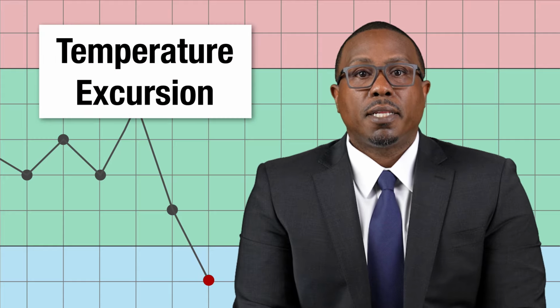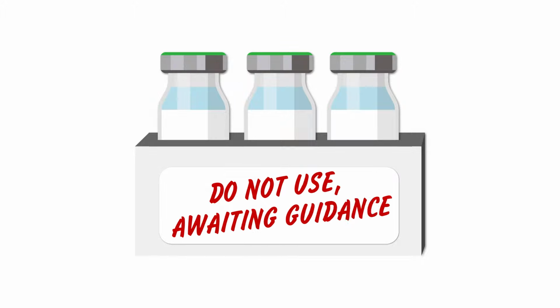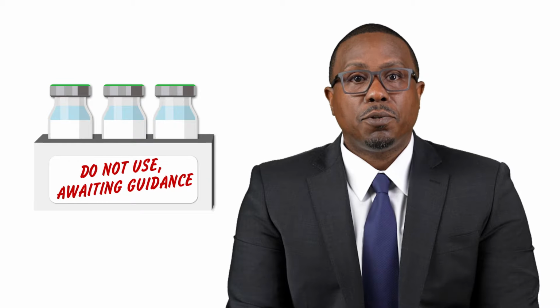Take immediate action if you note any temperatures outside the recommended range. This is called a temperature excursion. Label any impacted vaccines "do not use, awaiting guidance," and store them appropriately until a decision can be made about whether they are safe. Follow the steps outlined in your standard operating procedures, SOPs, for temperature excursions, which may include contacting the manufacturer for guidance.